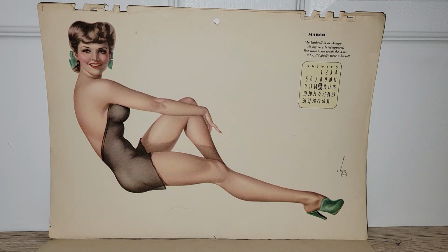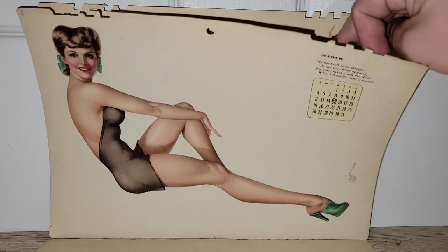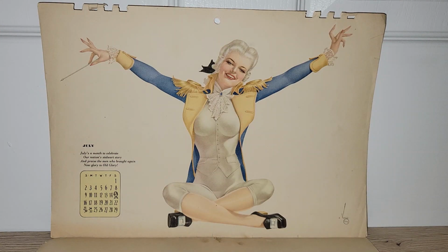Here's another girl. That's March. I think this is a Vargas calendar, part of a Vargas calendar, maybe 1947, 1948, or 1949, not exactly sure, because it doesn't say. Now, I did have two of these, but I gave one to my girl, D, because she is a July baby, and she really liked it, so I let her take the one. She's going to frame this and put it up, I think, for 4th of July, which I think is great, because she's dressed for that period. She looks like Martha Washington.